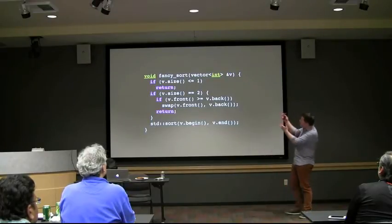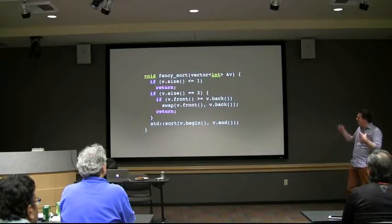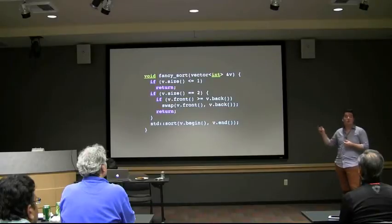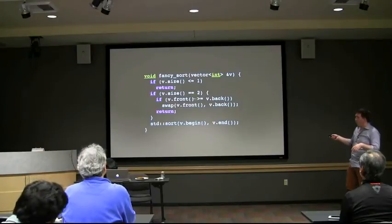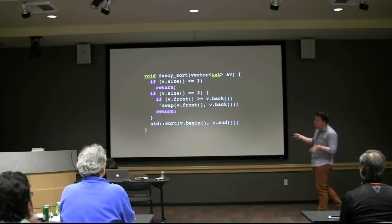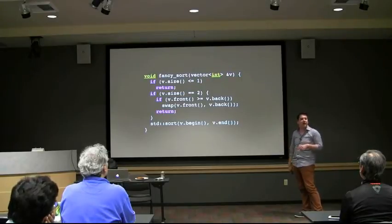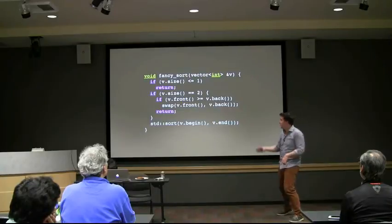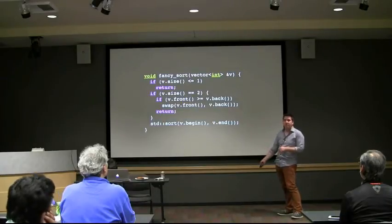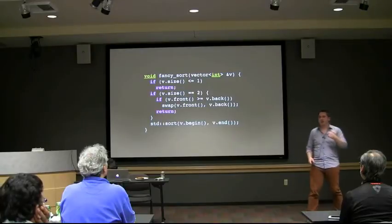Now, the complexity of this function is interesting, because if I call this function with an empty vector, this is a real simple function, right? It just returns. If I call it with a vector of 1 or 2 elements, this is a really simple function. Like, this is a trivial function. I would always want to inline that. But if I call it with some unknown number of elements, right, this is going to be a potentially very complex function, right? And that's the kind of thing we're looking for in the inliner.